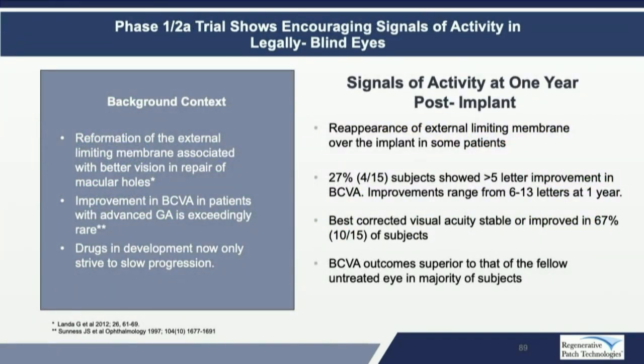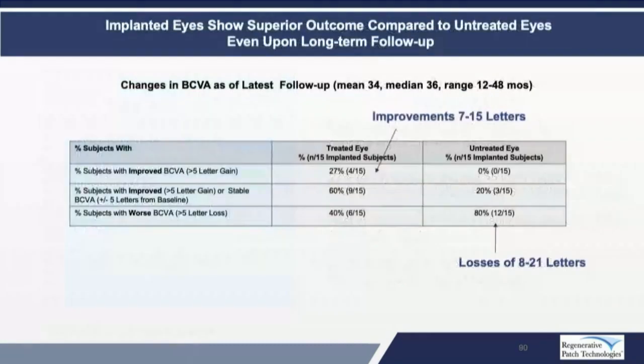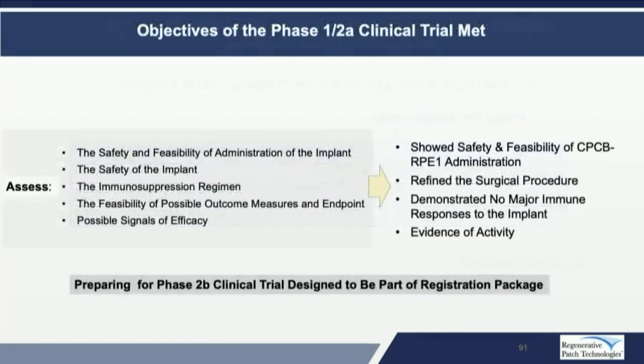So the signals of activity over years: there's some reappearance of external limiting membrane at the border, and 7% of eyes improved, and best corrected visual acuity improved in 67%. In this graph, in the center there, you see that 27% improved by 5 letters, 40% decreased by 5 letters, but compared to the fellow eye where 80% progressed, you could say that there is some benefit to that.